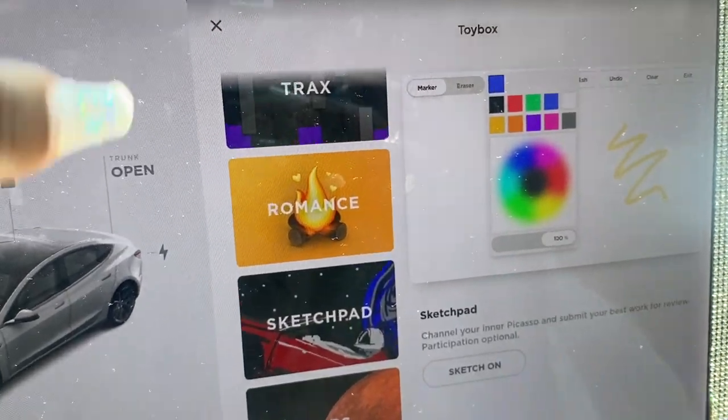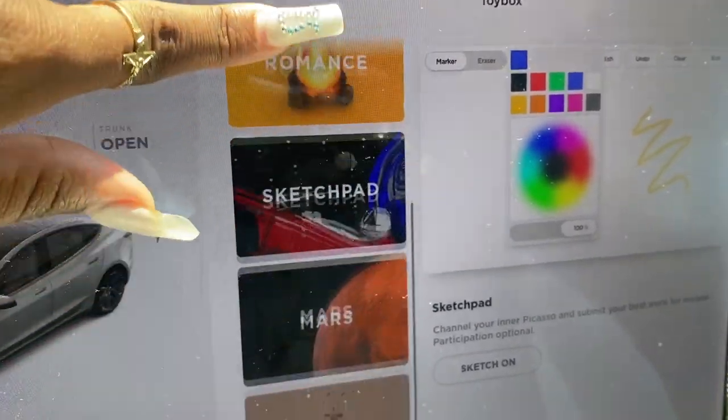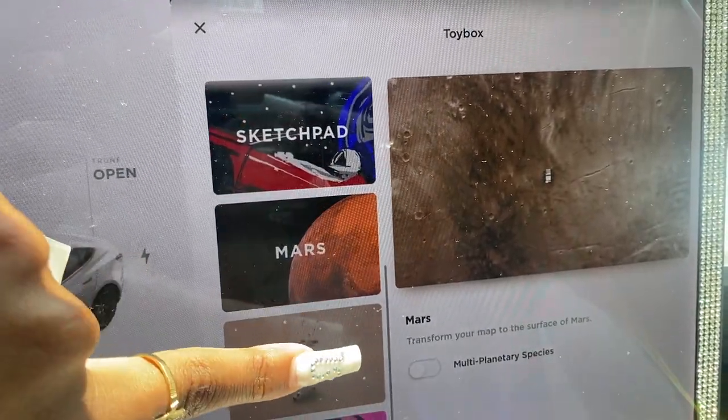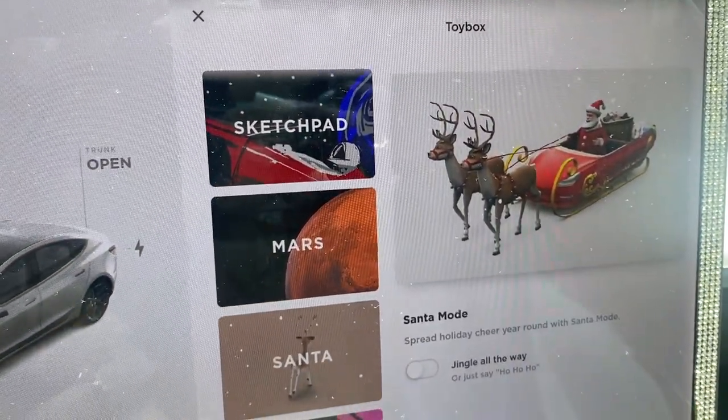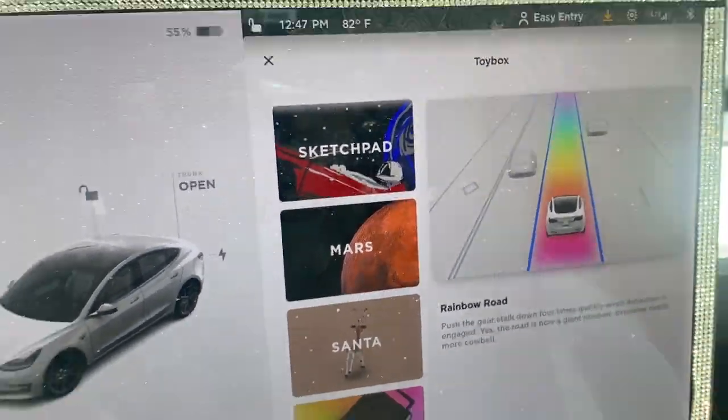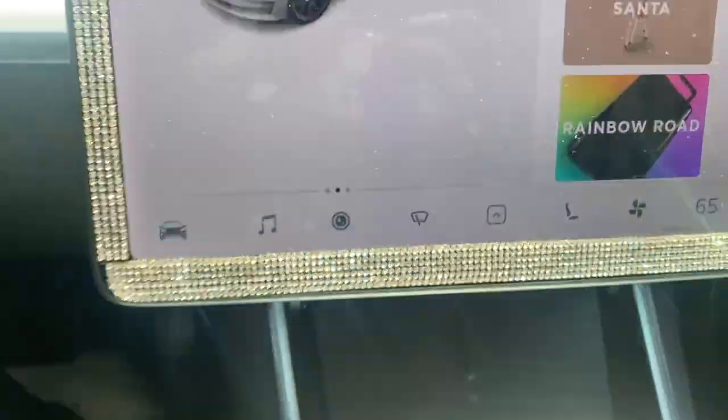Here we have the sketch pad. We can draw. This turns your driving screen into Mars. This turns your car into a sleigh. And this turns your road into like a little rainbow, which is kind of cool. I like it.